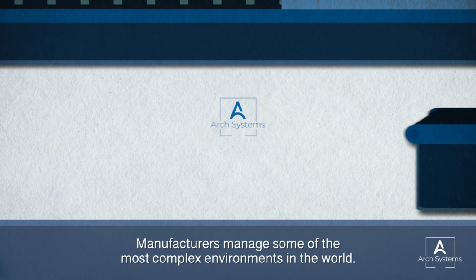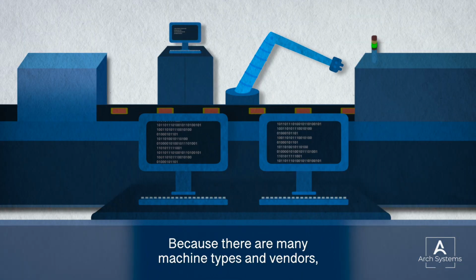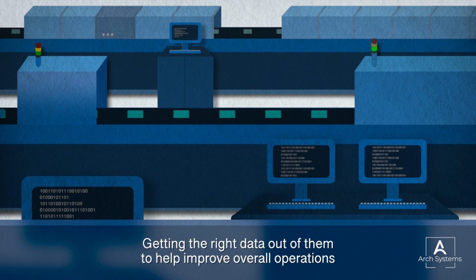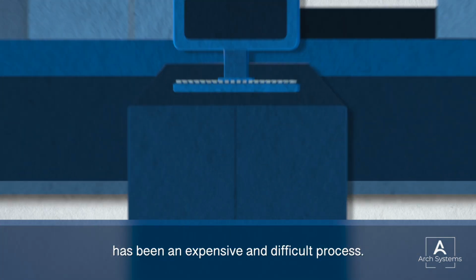Manufacturers manage some of the most complex environments in the world. Among those complexities are the machines on the factory floor. Because there are many machine types and vendors, and a wide range of sophistication in these machines, getting the right data out of them to help improve overall operations has been an expensive and difficult process.